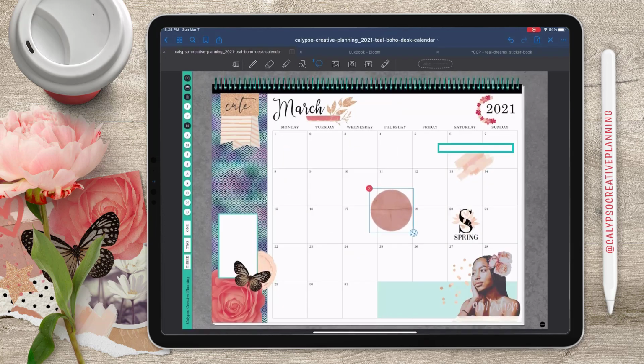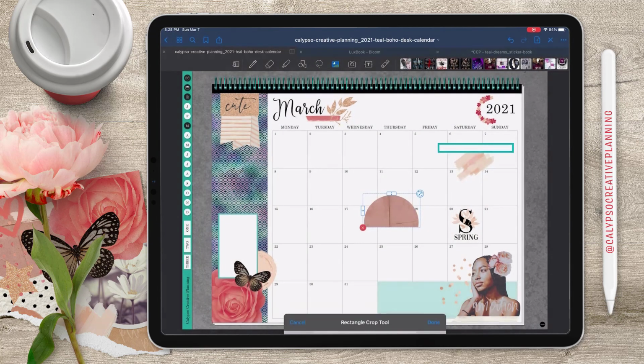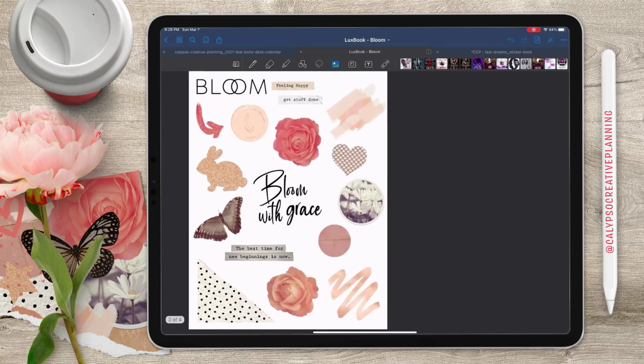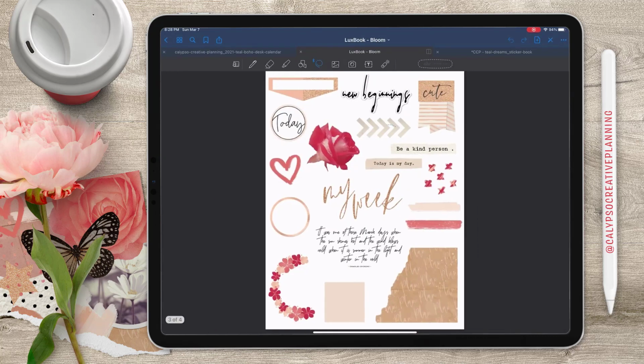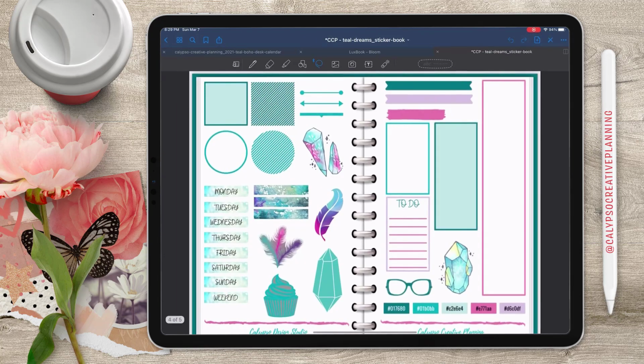Okay, so this circle is really cute. It's got a fun paper texture to it, and I'm gonna crop it down to where we just have a half circle, and this is gonna be another little area where I can layer up things to mark an event, or most likely for me it would be a book release that I'm looking forward to. So I'm just going to layer up some stickers to use for that.